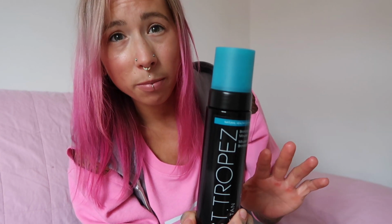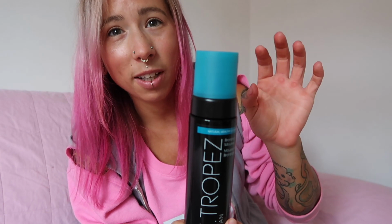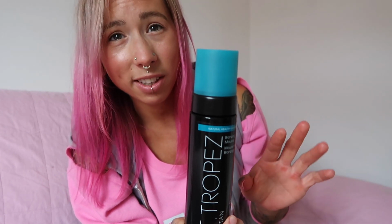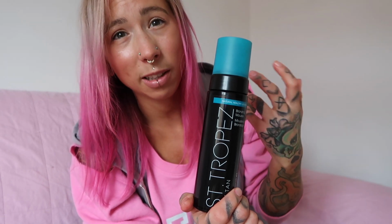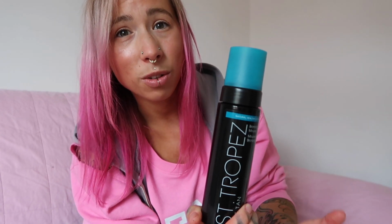wash really quickly after you've been sweating and training, then it does start to go a little bit patchy, so that's the only thing, and I'd say that that's probably really hard to avoid with any self tanner that you use.